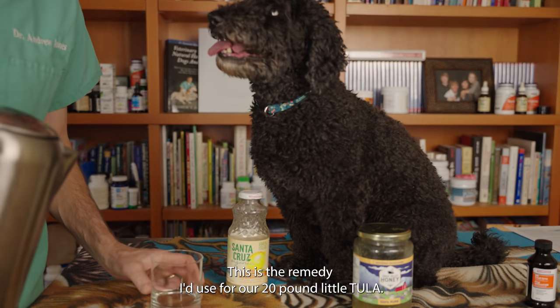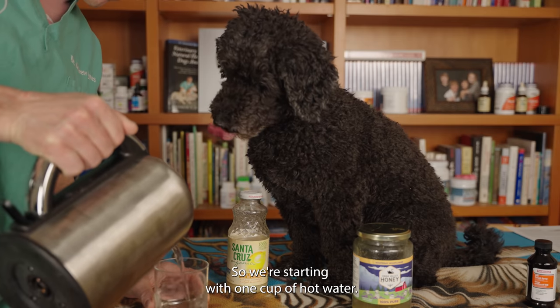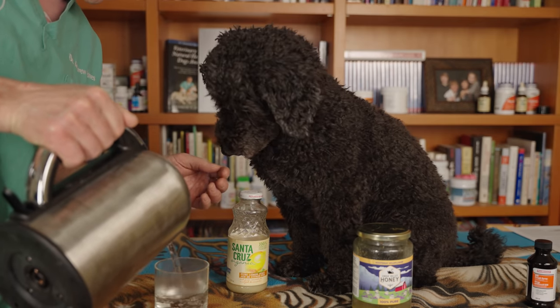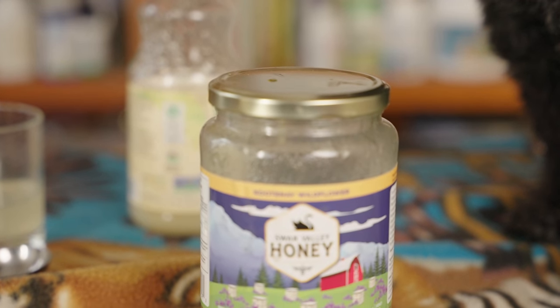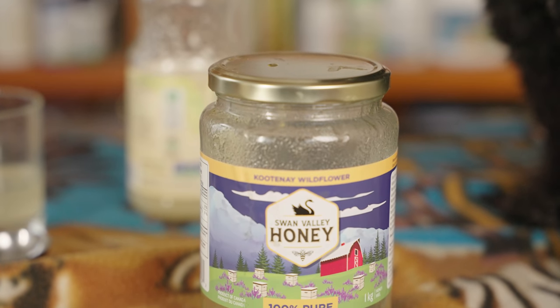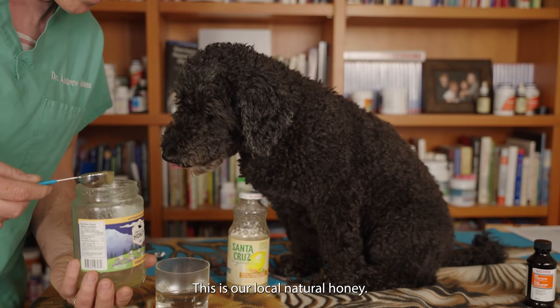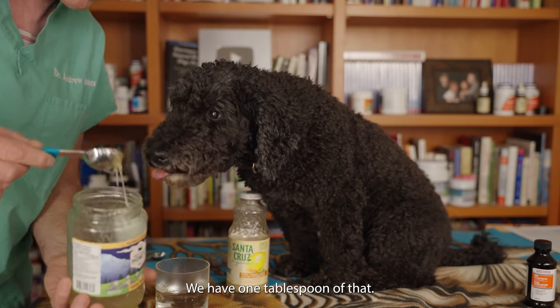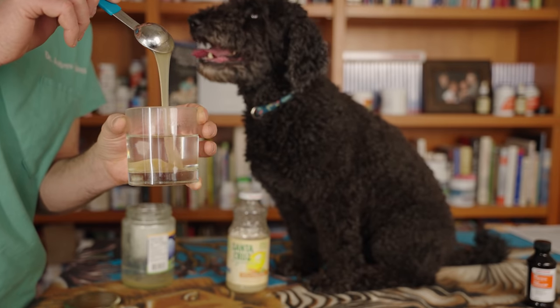This is the remedy I'd use for our 20-pound little Tula. So we're starting with 1 cup of hot water. This is our local natural honey. We have 1 tablespoon of that. We're going to dissolve in our hot water, honey.